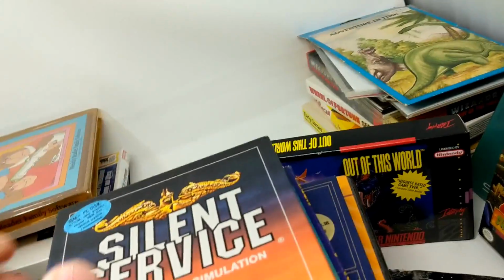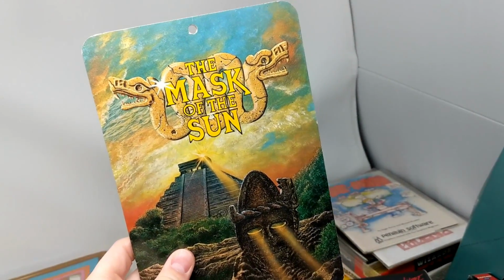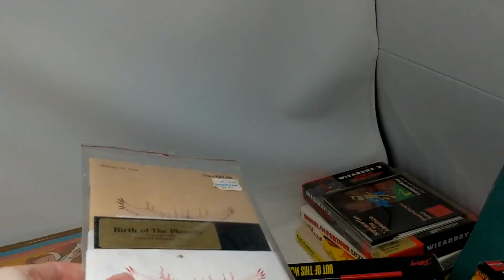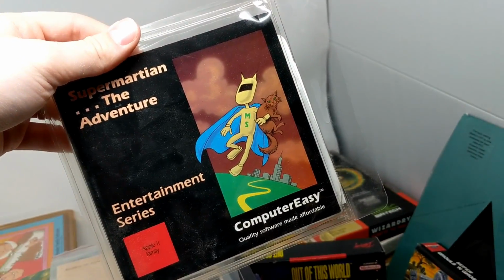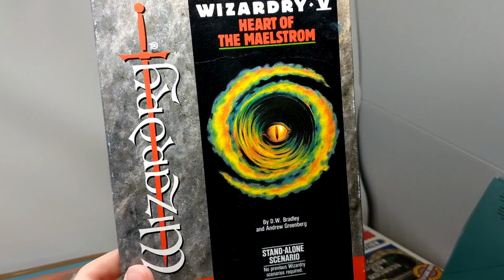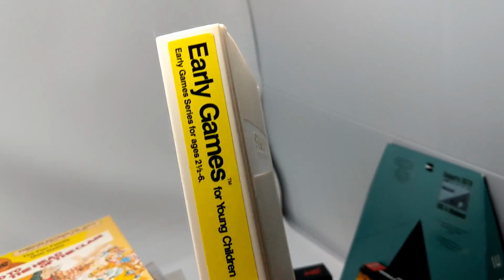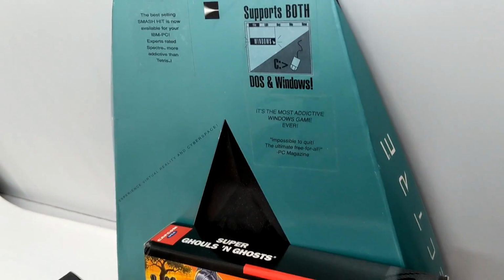Silent Service. It's a cool looking one. Adventure in Time. Graphic Adventure. It's a pretty cool looking one. The Mask of the Sun. Pie Man. Birth of the Phoenix. Super Martian the Adventure. It's a cool looking one. Wizardry. The Heart of the Maelstrom. Wheel of Fortune, 2nd edition. Go to the head of the class. And early games. And then there's that Spectre.